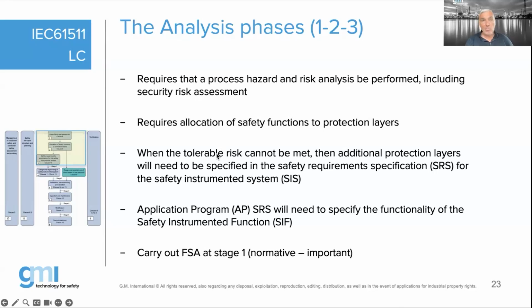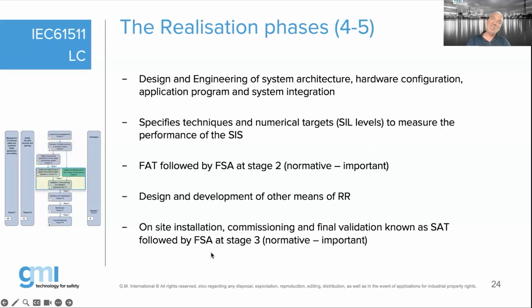And if your tolerable risk cannot be met, that is where we will define how much more risk reduction I need, and we will define that in a safety requirement specification. When there is some programmable logic controller involved, we will also need to define the application program safety requirement specification. And before we continue, what is normatively required, which is quite important, is your assessment stage number 1. Assessment stage number 1 is the first step to find out how this project will continue and how potentially they will achieve functional safety, yes or no.